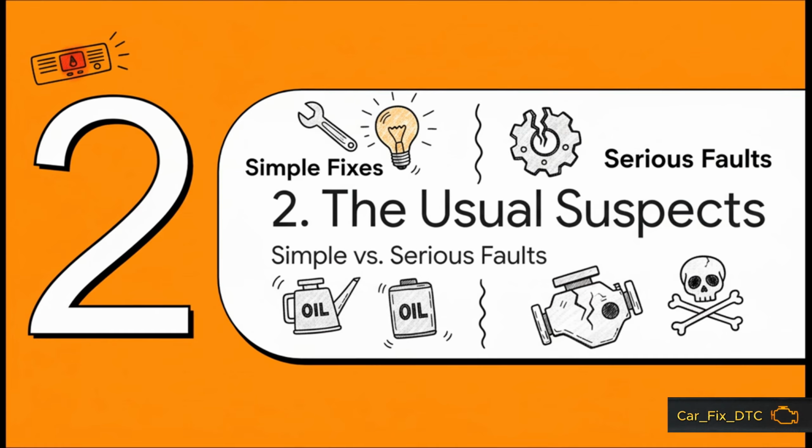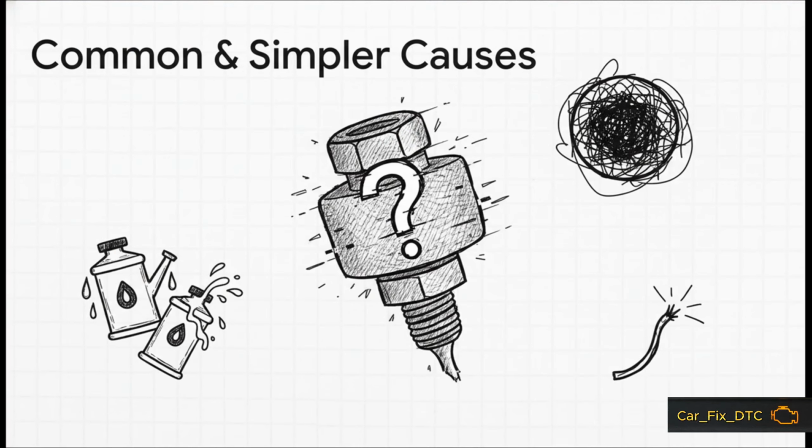So if that light is on, what could possibly be causing it? Well, the potential culprits really fall into two different buckets: the simple, relatively easy fixes, and the much more serious, wallet-draining faults. Now, here's a bit of good news. The most common cause, by far, is also the simplest one. It's often just a faulty oil pressure sensor. The sensor itself has failed and is basically lying to you, sending a false alarm.